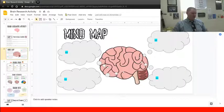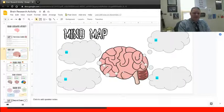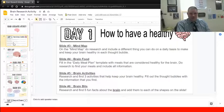So what are some different ways to make sure that your brain stays healthy and active and does not become just a blob of garbage up there? You don't want your brain to be garbage. The second thing that we're going to do today, which is slide number 4, we're calling brain food, because you're going to fill in the daily meal plan template that we have with meals that are considered healthy for the brain.